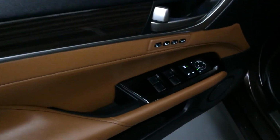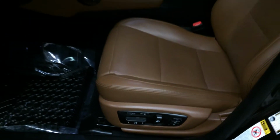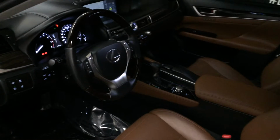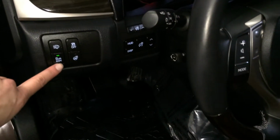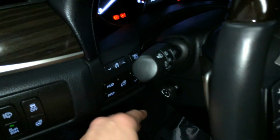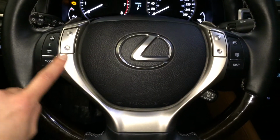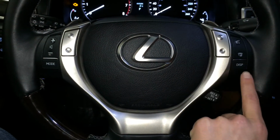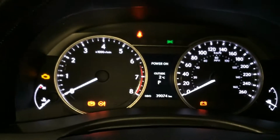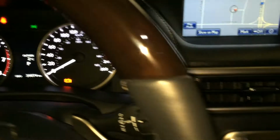Driver and passenger seat memory, powered windows, locks, and side mirrors, 18-way power adjustable front seats, includes a lumbar support and the power thigh support. Controls here for your headlamp washers, blind spot monitoring, heated steering wheel, traction control, heads-up display, odometer trip and dashboard lights, power tilt and telescopic steering wheel, leather and wood wrapped, paddle shifters on it, as well as audio controls, cruise control, hands-free communication.